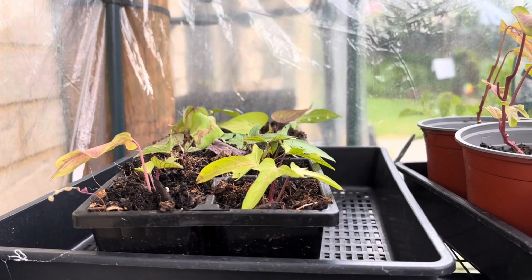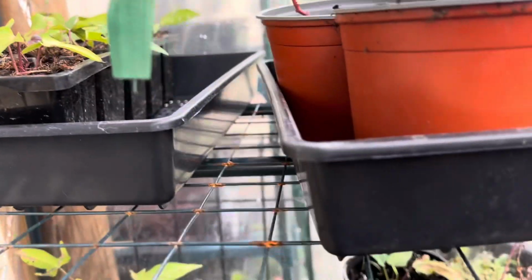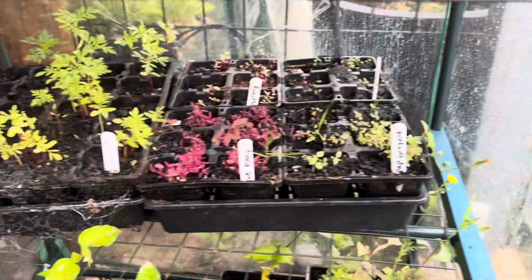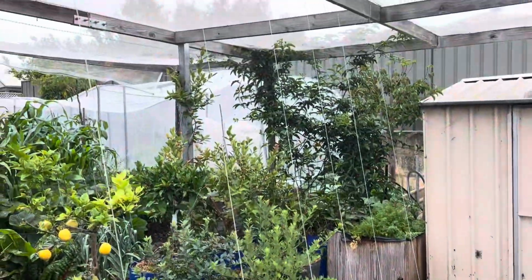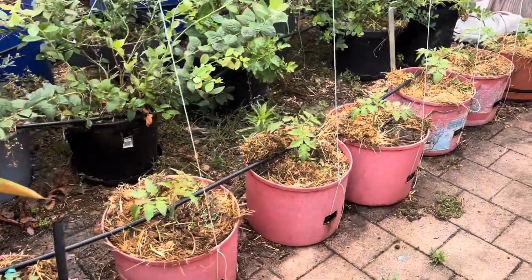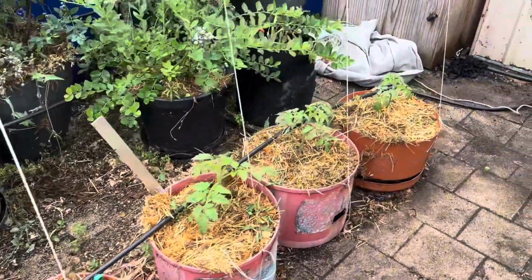Took some more cuttings from our sweet potatoes. Now we have about 12 slips in general. And then a bunch more seedlings down here and more cuttings. Yesterday I strung up our tomatoes and gave them a prune. They're not quite at the stage of needing to be tied up.